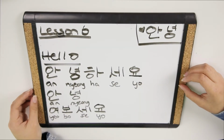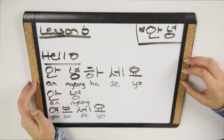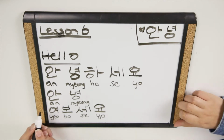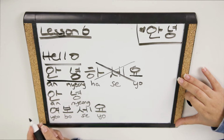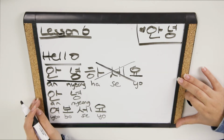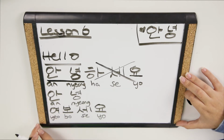Alright, so here we have 3 different ways on how to say hello. The first way I've already showed you, 안녕하세요. It is the formal way of saying hello to someone. Now here we have a shorter version, which is only 안녕. We basically just omitted this whole part. Now, 안녕 is only for people that are close to you and you're friendly. This is informal language. 안녕하세요 is when you are talking very formal to those older than you and to strangers. And then we have 안녕 for friends and close ones.